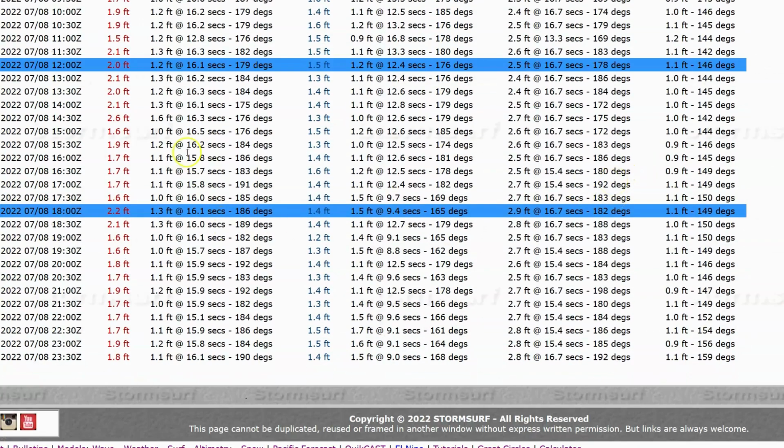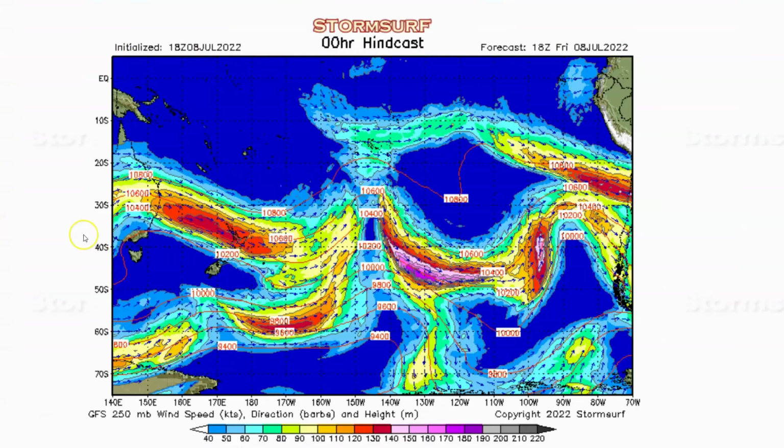And going down the chart here, you can see the latest readings, all about 1.1 feet, 1.2 feet at about 15 to 16 seconds from about 185 degrees. So, small swell is in the water and providing fun, rideable surf. Go get some. So let's look forward.